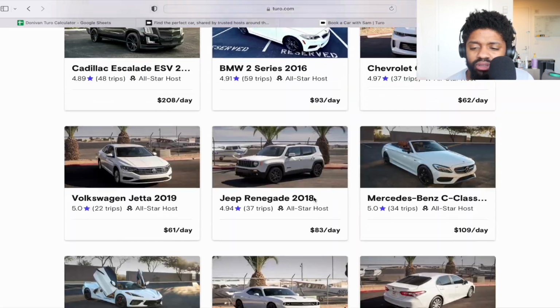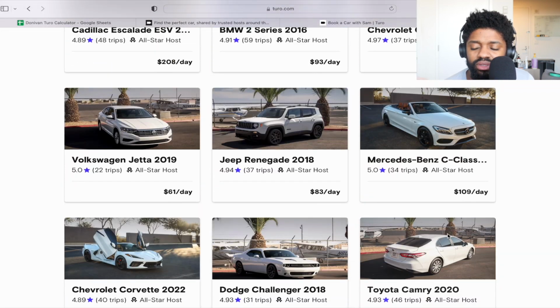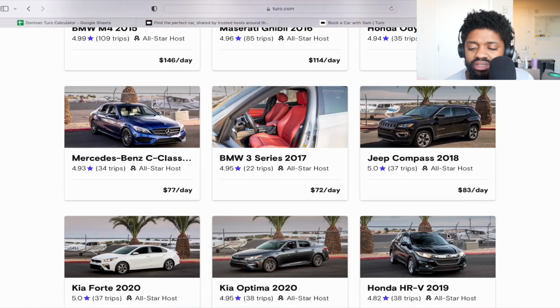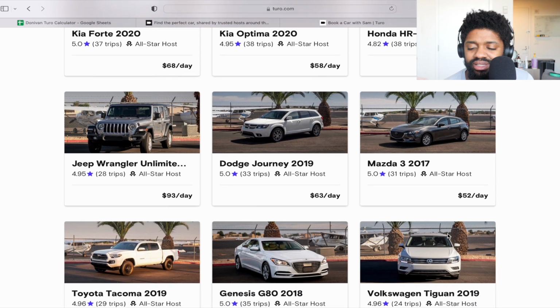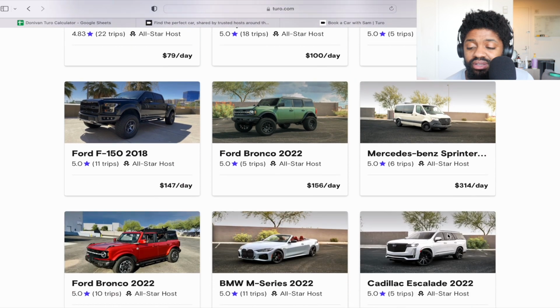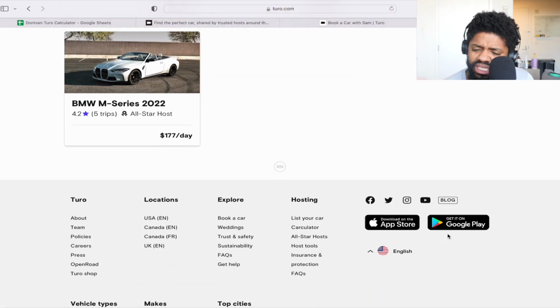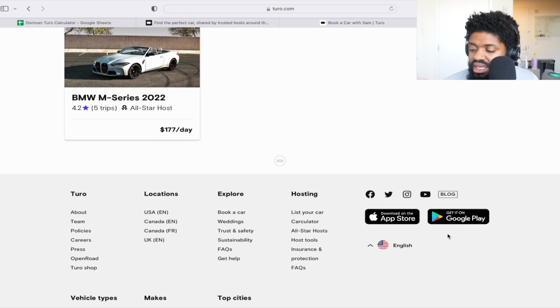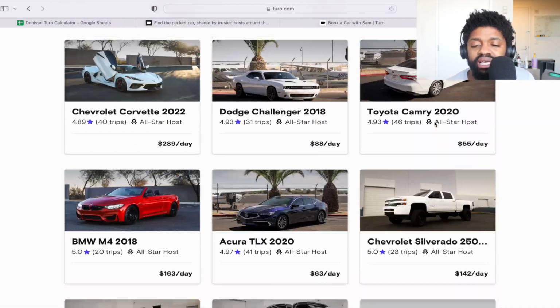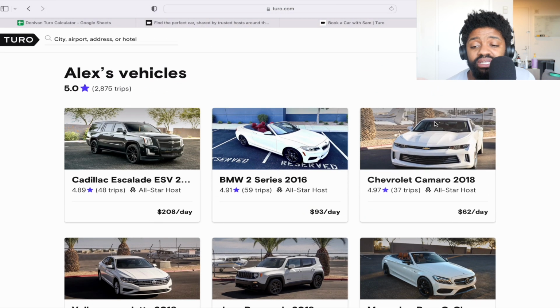Did I not count all his cars? I might not have counted all his cars. 1, 2, 3, 4, 5, 6, 7, 8, 9, 10, 11, 12, 13, 14, 15, 16. 16? Now I need a calculator for that. What is that? 3 times 16. He has damn near 50 cars. Oh my God, Alex. Alex is probably making crazy money. Like insane amount of money.